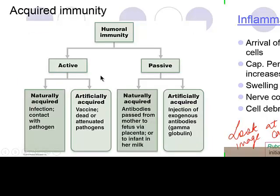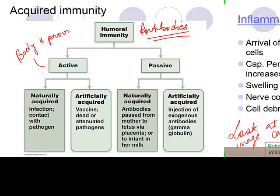Okay, in humoral immunity, we have something called acquired immunity, and this is divided into two types. One is called active acquired immunity. So humoral immunity is where antibodies are seen. It acts through the production of antibodies. In active immunity, the body is provoked, and your body produces the antibodies. Okay, so that's active. The body is actively doing some work.